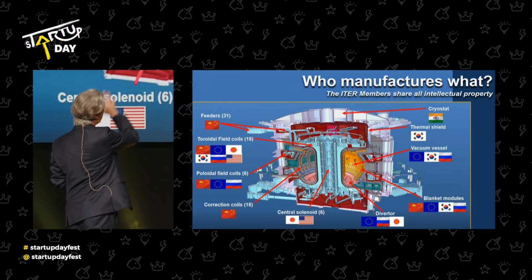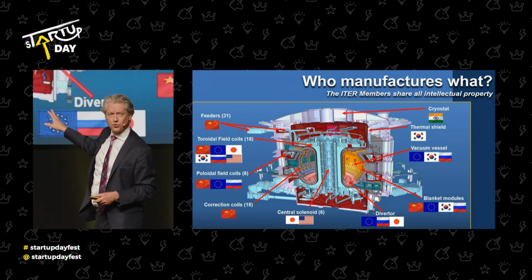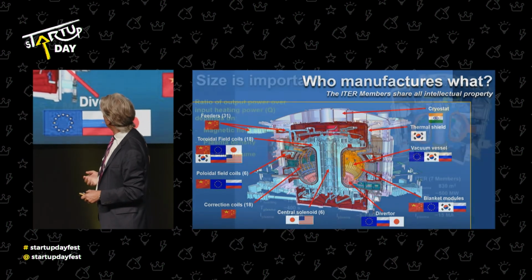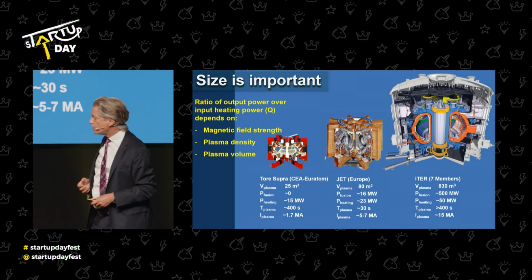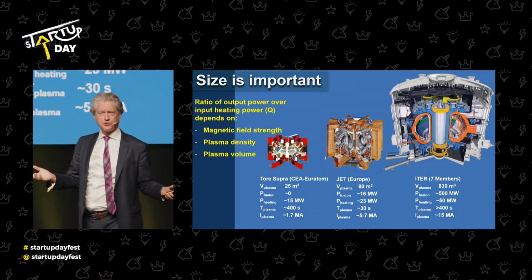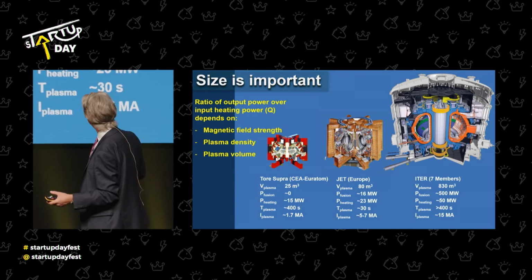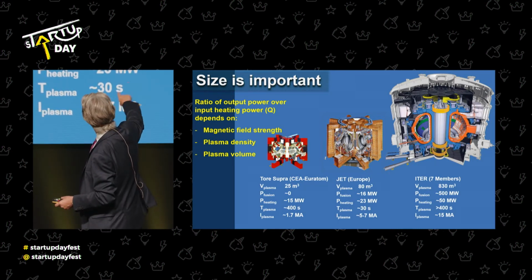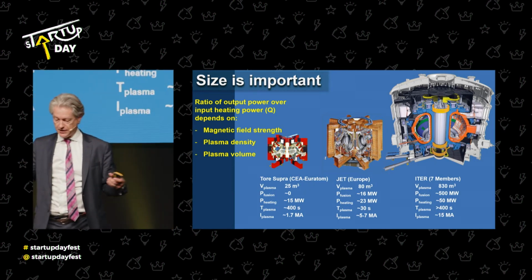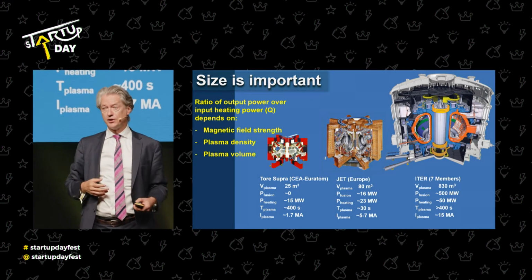If you look at the entire machine, you see that this whole thing, this is a simplified drawing, there are actually more than 1 million parts. All of this is being made all over the world, and again, shipped for assembly. So why is it so big? Basically because you might have heard in the news about JET. That is a machine that set some records in the UK recently. ITER is about 10 times the volume, but the result is that this is how you get, either with magnetic field strength or with size, is how you get more power out than you put in.